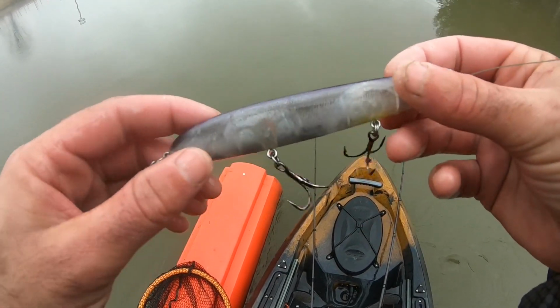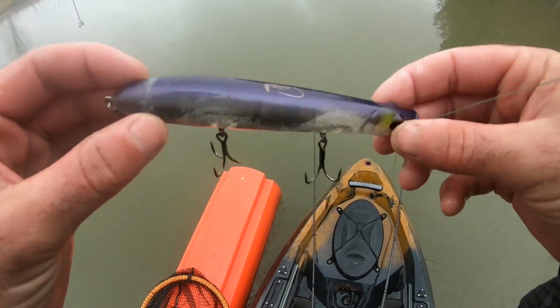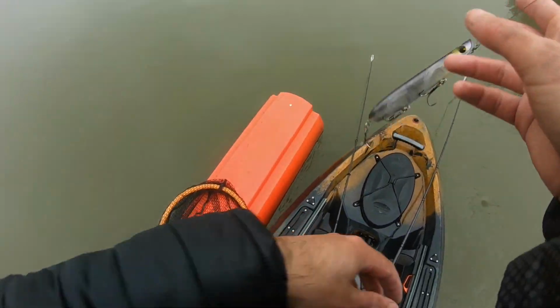I need to put some new hooks on here. I really need to retire this bait. I'd be devastated if I lost it. But it just keeps getting bit, keeps catching fish, and we're gonna keep tossing it.